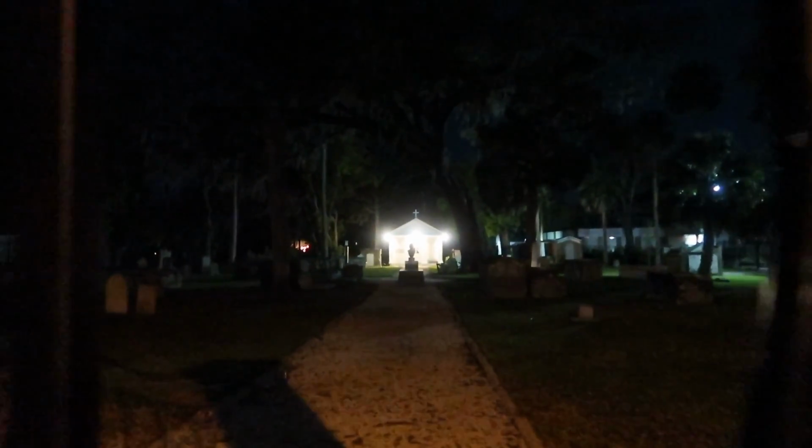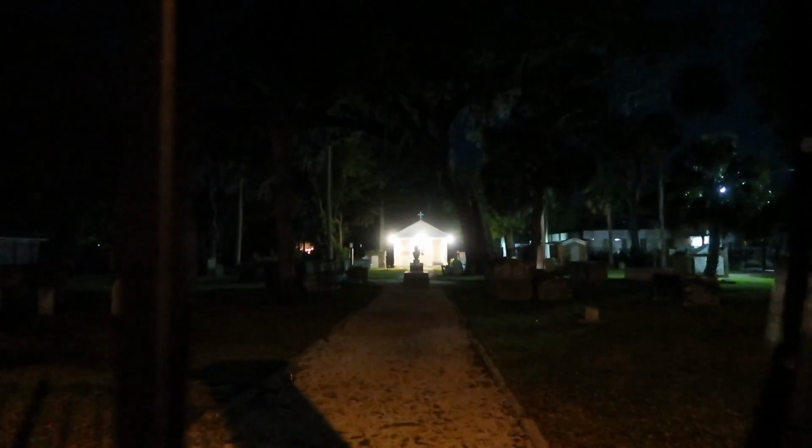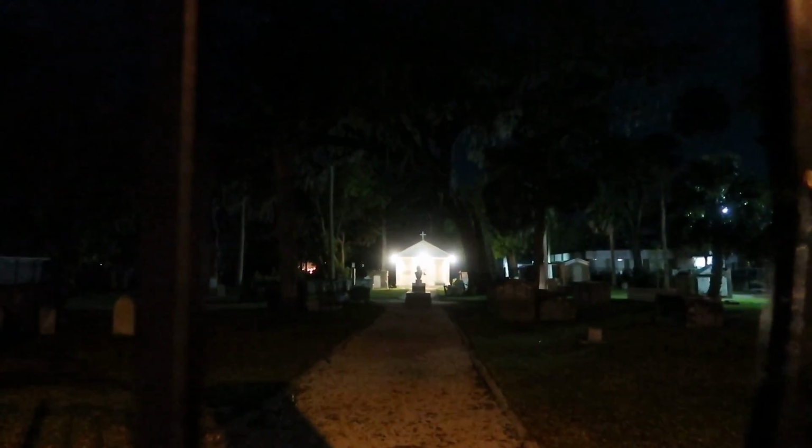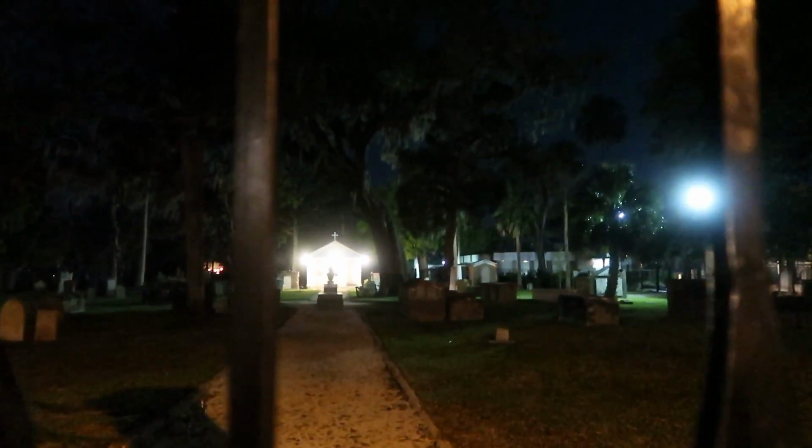And if you ever hear a story about a dead ringer, it's because they used to tie a string from the person in the grave to a bell above ground, so people on graveyard shifts or whatnot would hear the bell and know to dig someone up.